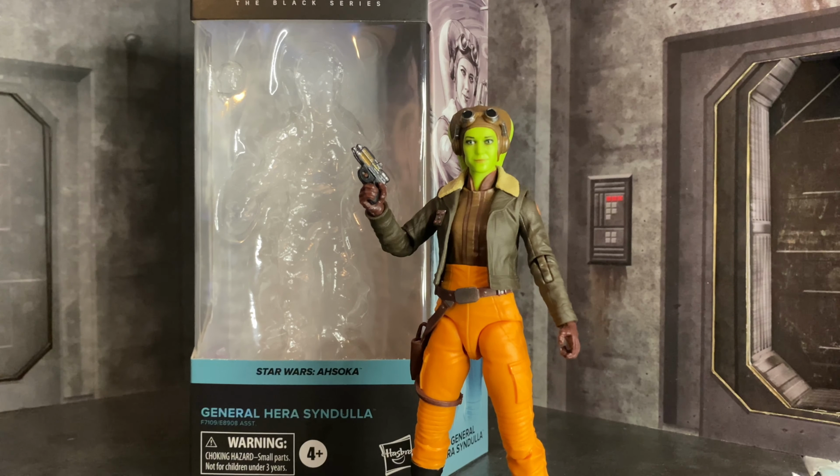All right, next up, let's take a look at Hera Syndulla, and this is another one I was really looking forward to getting. I probably will pick up a second one of these. I did end up picking up a second Sabine and Ezra just to keep in box, so I'll probably do the same with Hera. Probably just like the main Rebels crew. I have the Rebels figures still in box, so I thought that would be a nice way to have these and the Ahsoka figures together in a wave.